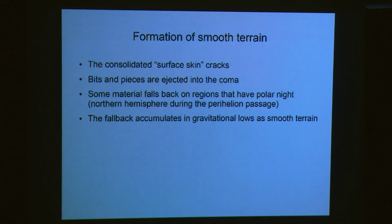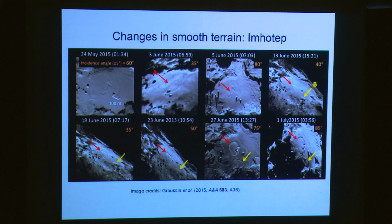So to summarize the formation of smooth terrain, we basically have consolidated terrain that cracks and breaks up into smaller pieces. They are ejected into the coma. Most of it just floats out into space and forms the dust tail, and this material leaves the comet. Some of it is falling back, mostly on the northern hemisphere, and then accumulates on the surface as smooth terrain. And I think I have maybe a couple of minutes left.